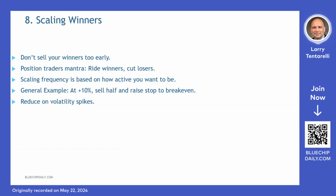So if someone is struggling with how do I hold my winners longer, I would say, if it goes up X percentage, when you would normally sell it all, maybe sell half, raise the rest of the stop to break even, and then let the stock go. As long as you're profitable, let it go and see where it goes on the upside. The worst that you can do is go back to break even. And that really helped me get over the habit that I used to have of selling my stocks too early.